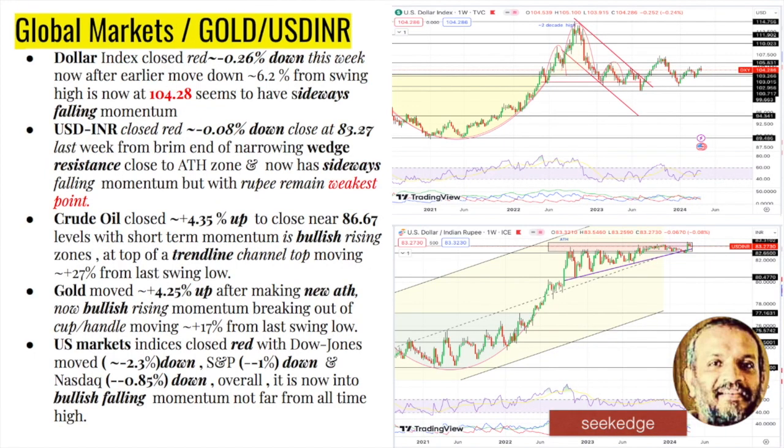Probably that was because of the RBI policy and the Fed speech outcome and all those things that came. The market is probably waiting for the Fed interest rate cuts that can happen from the next meet, and the quarterly results as well. We never know.